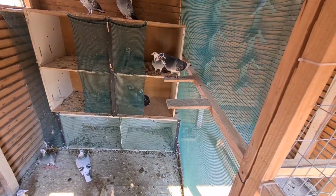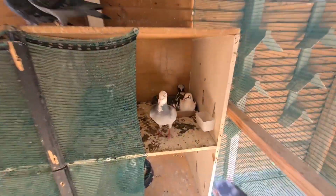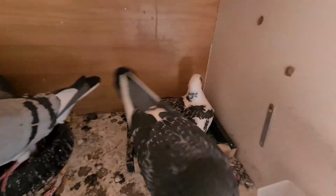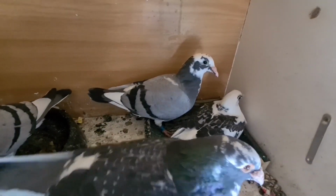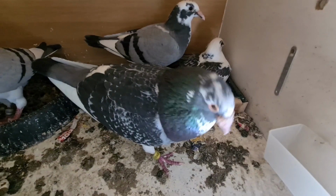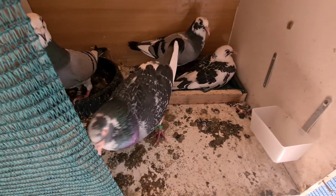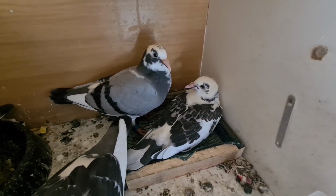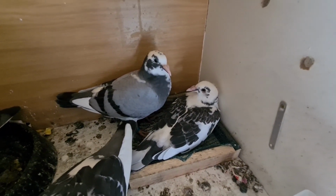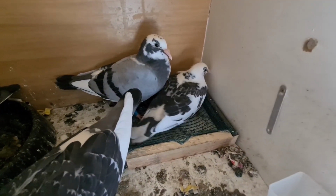So in this loft there are also still a few babies. As you guys know, the 2 red-eye babies, which I should take outside so they can walk around and get to know their environment. As you guys can see, red-eye being cheeky as usual, showing me who's boss. That's a very nice pigeon. I think I should take them outside in a while so they can walk around. I really like doing that with my youngsters. It just makes breaking them in a lot easier.